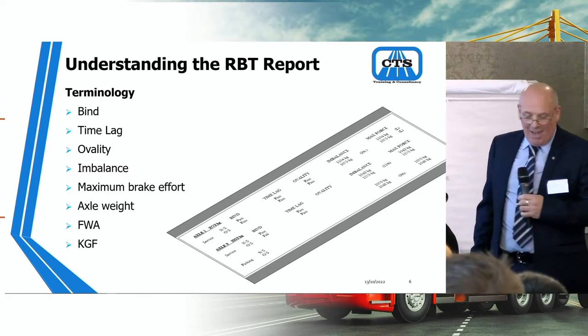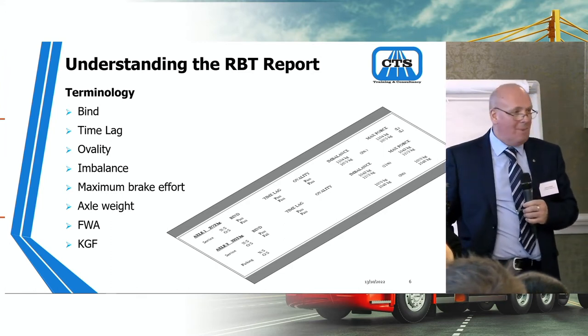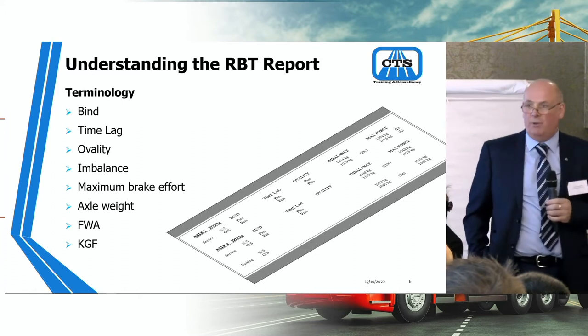Time lag is where the assessor asks for the brakes to be applied and nothing happens. So this is a manual assessment only. It's not part of the rolling road brake test.